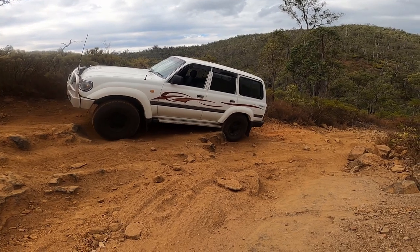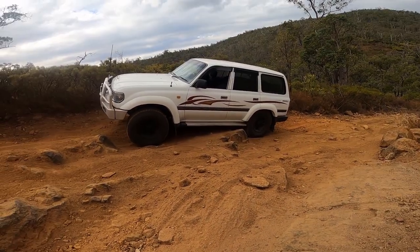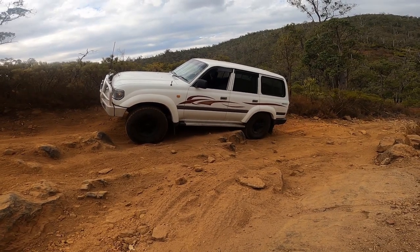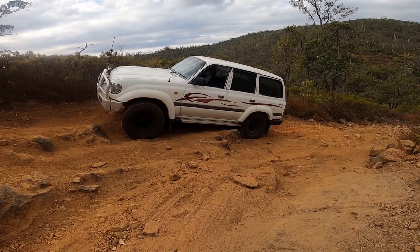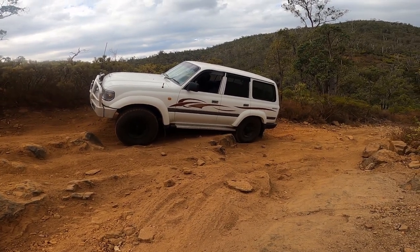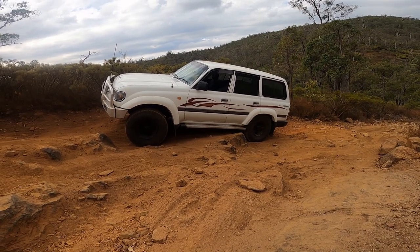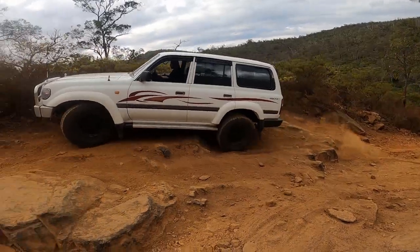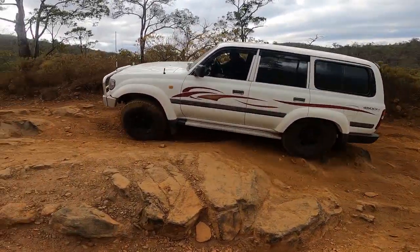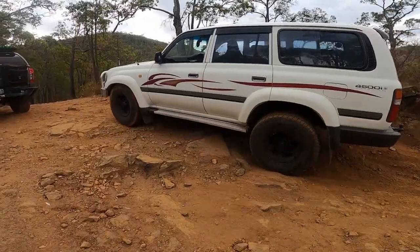You're on a rock. You might need to pop it up, go back a little, put it in low. You just got to get over this rock. As soon as you feel your front come over, start coming this way. That's it. And that's it, mate, yep. There you go, pop up that, that's it. Perfect. Lovely. Nicely done, mate.